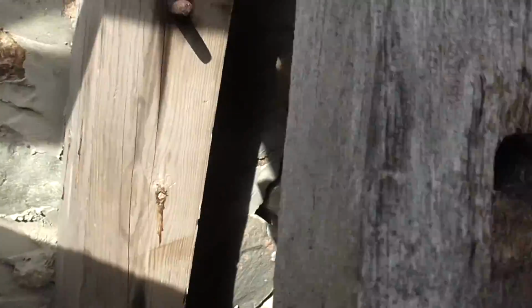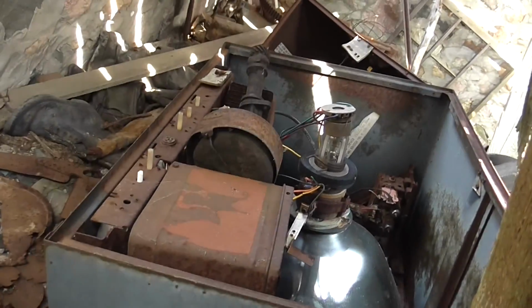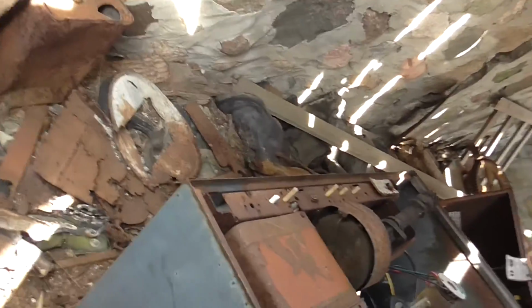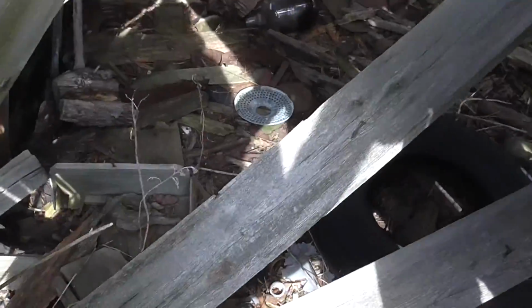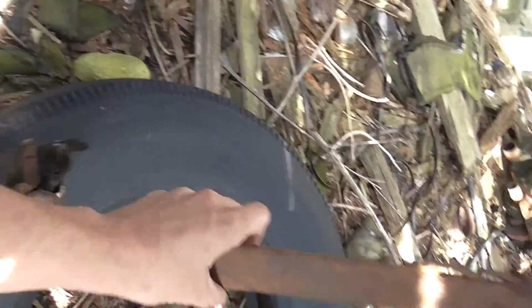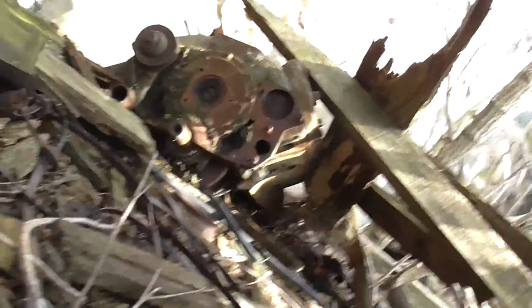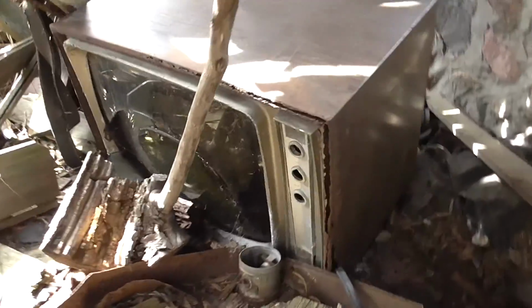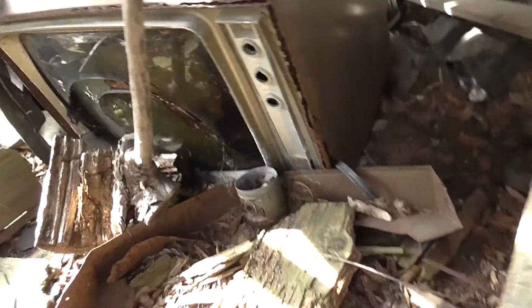Tire. Old TV. I want to see what that is, actually. We're gonna see what that old TV is today, folks. Could be the end of John Picker, folks. Exploring for you. Another engine. That's crazy. Wow. This is cool. It's the oldest TV I've seen yet.